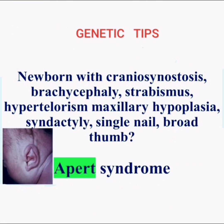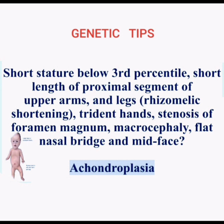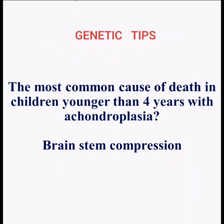Newborn with craniosynostosis, brachycephaly, strabismus, hypertelorism, maxillary hypoplasia, syndactyly, single nail, broad thumb. Point in favor of diagnosis: Apert syndrome. Short stature below 3rd percentile, short length of proximal segment of upper arms and legs, rhizomelic shortening, trident hands, stenosis of the foramen magnum, macrocephaly, flat nasal bridge. Point in favor of diagnosis is achondroplasia. The most common cause of death in children younger than 4 years with achondroplasia is brainstem compression.